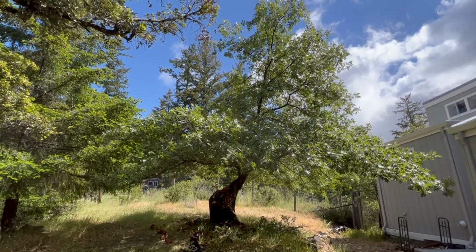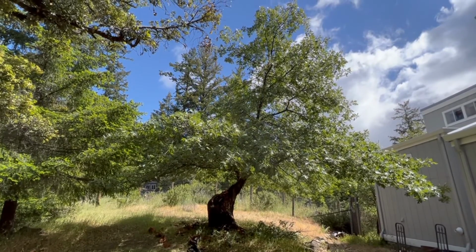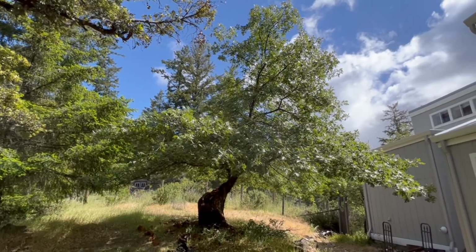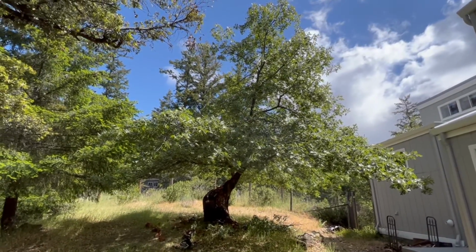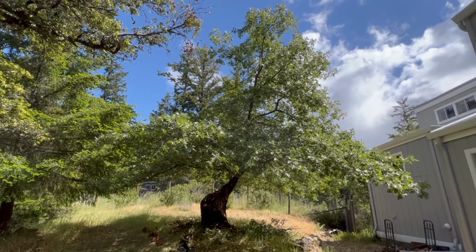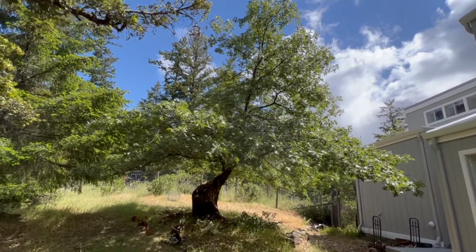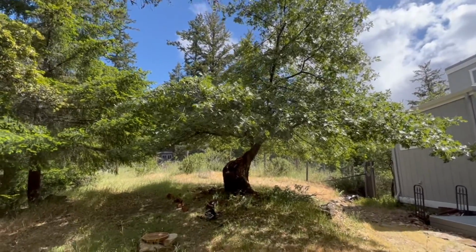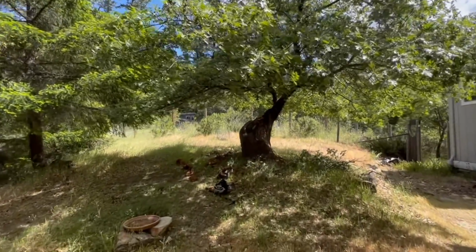A lot of the videos I do, I title Tree Decisions because as the arborist in charge of this job, the homeowner often says, do what you think is best. And from a distance, you look at this black oak, you think, oh, that's not a bad looking little tree, but let's go take a closer look at it. And I'll tell you what I'm thinking.